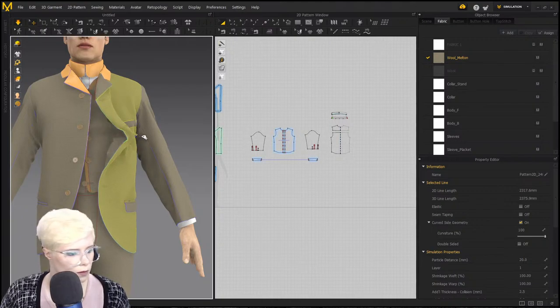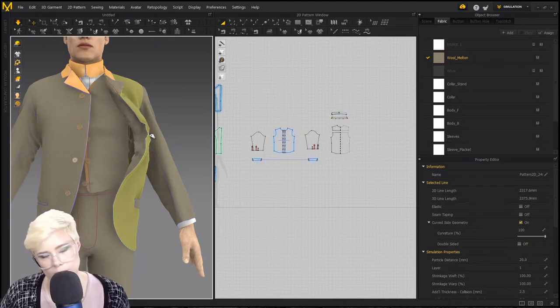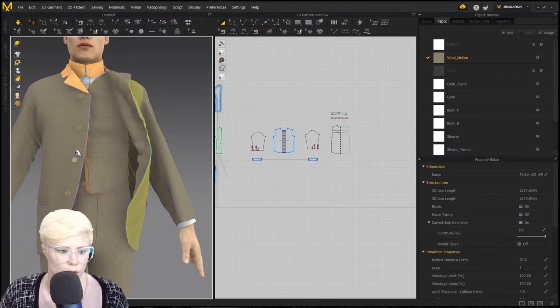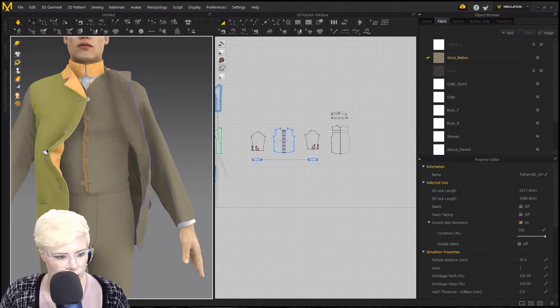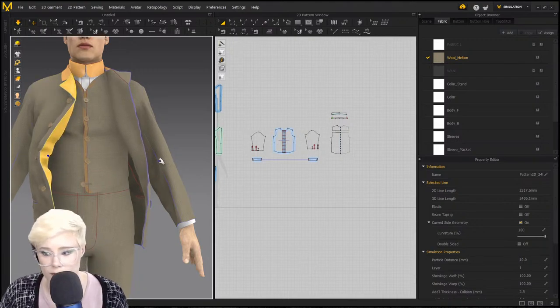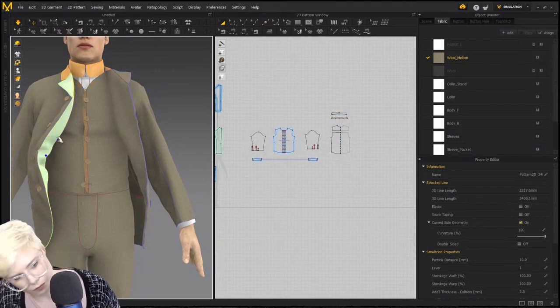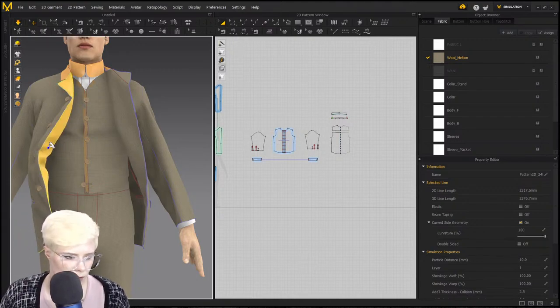And then just for the sake of being able to see inside, we didn't create a full lining. They will be uploaded eventually onto the Marvelous Designer store as a free asset so that you can reference it for learning. Not exactly right now. I just made all of these assets from scratch. Trying to do chat hotkeys and then also trying to do stream at the same time.